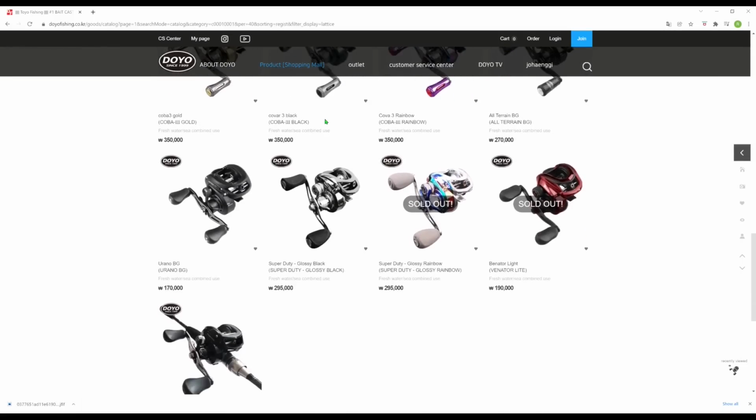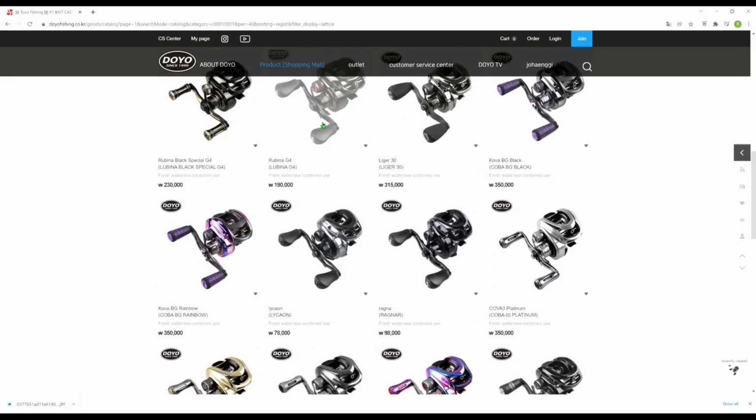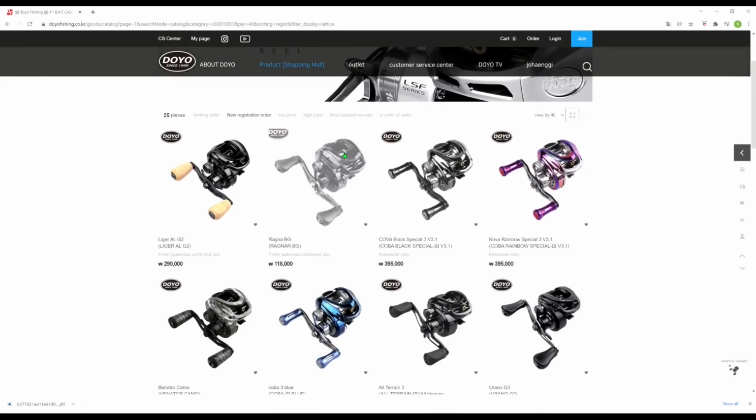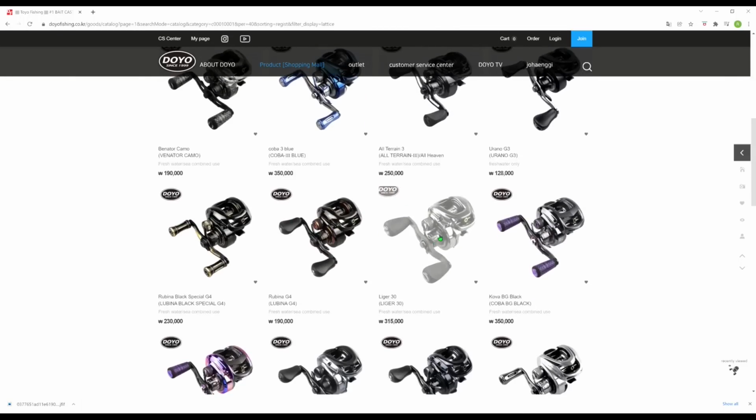And take a look at all these options. Now if they look familiar, if they kind of look like your LEWS or your Bass Pro Shops reel, it's because this company makes those reels. So we're going to go to the Liger 30.